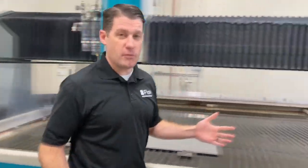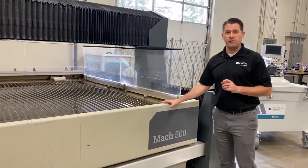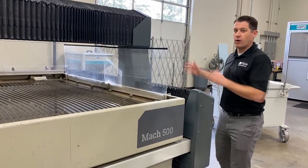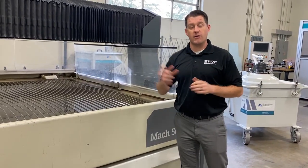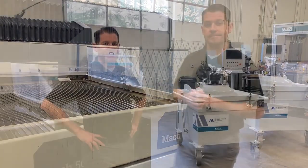As we walk around the machine, you'll see the steel construction, a heavy duty design. It uses a 2-piece construction, meaning that the catcher tank is fully separated and isolated from the drive components, the precision part of the machine. Again, the X, Y, and Z axes all use that precision ball screw drive system, and this offers up to 700 inches a minute of traverse speed on this machine.